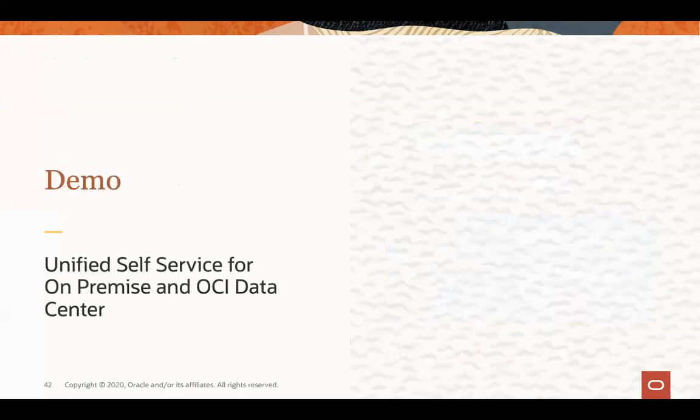So let's see a quick demo of this unified self-service experience for on-premise and OCI data center. Abilash, do you want to take us through the demo? Yeah, sure, Akshay.